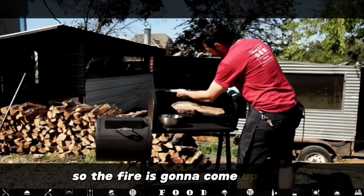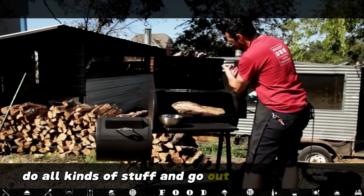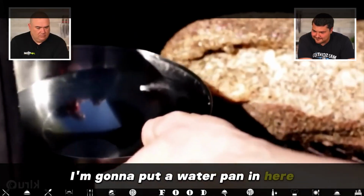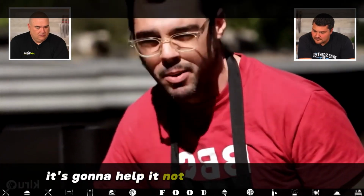So the fire is gonna come up here, it's gonna go across here, underneath, on top, swirl around, do all kinds of stuff, and go out the smokestack. I'm gonna put a water pan in here. And that's gonna keep a lot of moisture in the cooking chamber. It's gonna help it not burn quite so easily.